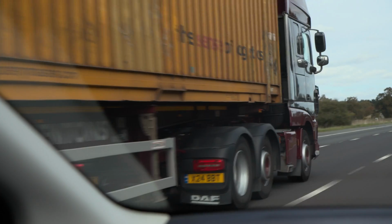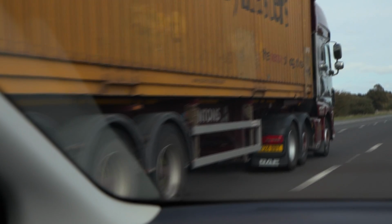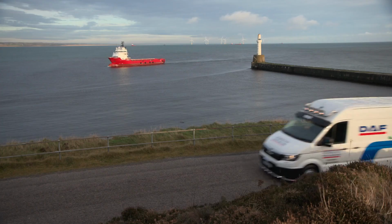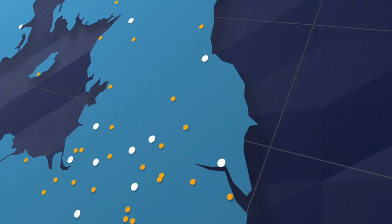The UK relies on the transportation of goods by road more than any other nation in Europe. Over 80% of goods are delivered on the back of a truck. With up to 500,000 HGVs on the roads of Britain each and every day, an army of over 500 DAFaid technicians are on hand 24/7 in readiness for just about any eventuality.